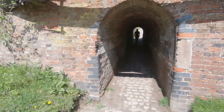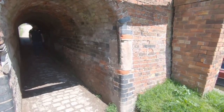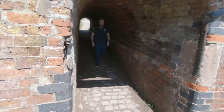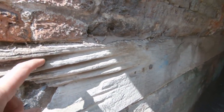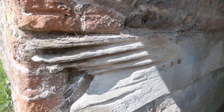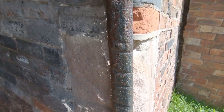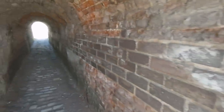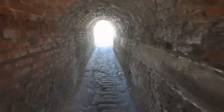This lock is interesting. It's got a mini tunnel, used to be for the horses, and there's been many a horse rubbed against this here, the horses' ropes, and on this side as well. But yeah, this would have been for the horses to get through. Very unusual.